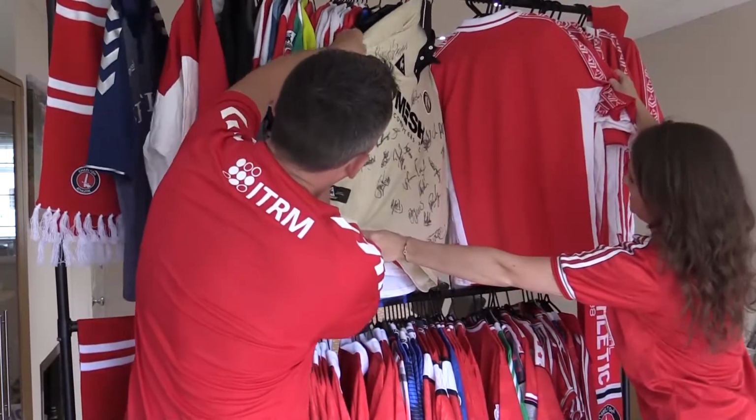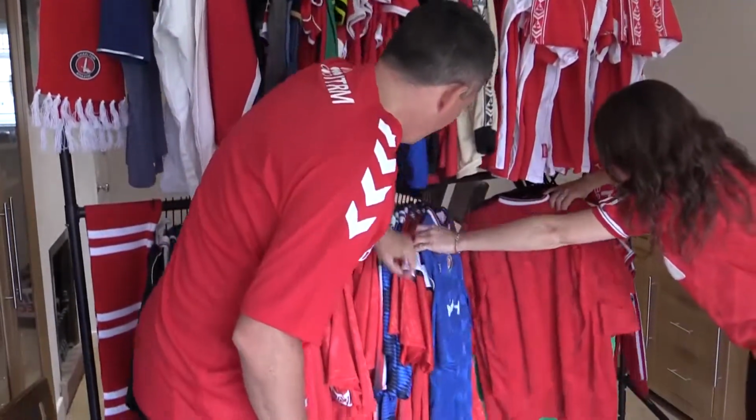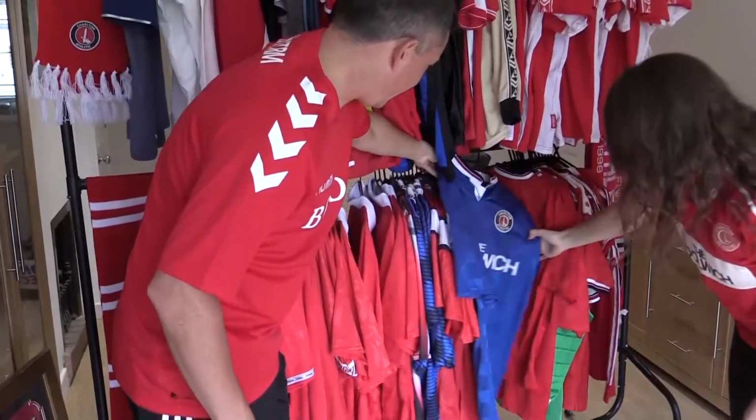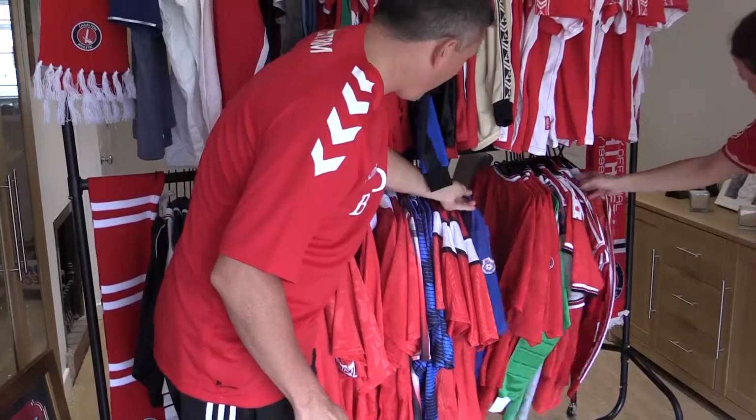I do collect just football shirts in general. I have a bit of a memory, a bit of an anorak for it, basically, and I've got something like 3,000 football shirts in my collection, just dotted around every nook and cranny in this house.